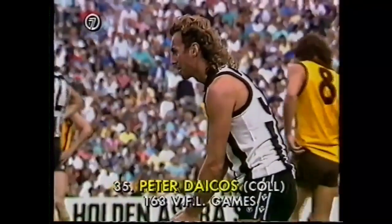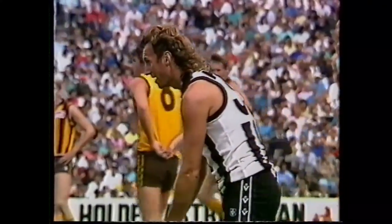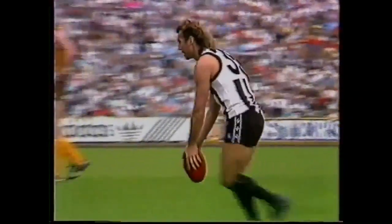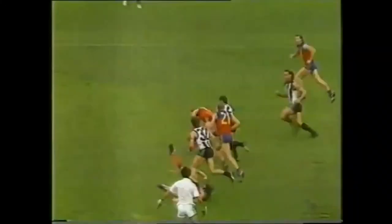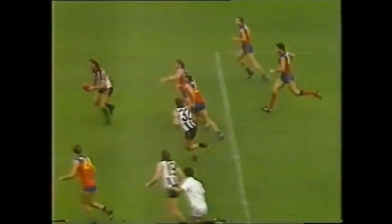One in his prime, I'd say, Daicos, and Michael Tuck nearing the end of his career, but still a valuable player. Shouldn't miss this, and he does it. Straight through the centre, another one to Collingwood. Just on time on, Collingwood hit the front for the first time.